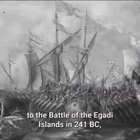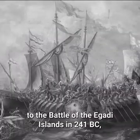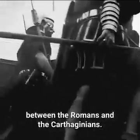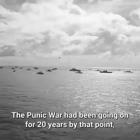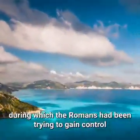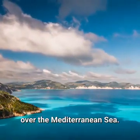Researchers traced them back to the Battle of the Agadi Islands in 241 BC, which was the final fight in the Punic War between the Romans and the Carthaginians. The Punic War had been going on for 20 years by that point, during which the Romans had been trying to gain control over the Mediterranean Sea.